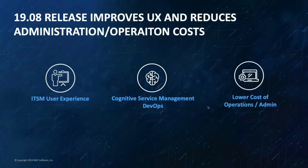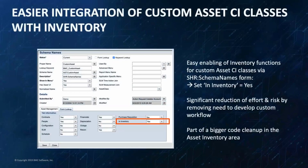Okay, so the last topic is around cost of operations and administration. As always, we are trying to reduce the cost, both for our own SaaS operations as well as for our customers, and make things easier around administration and operations.